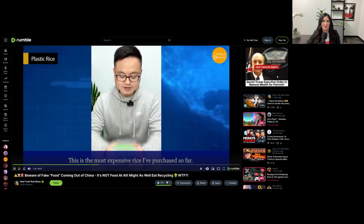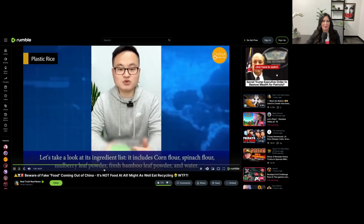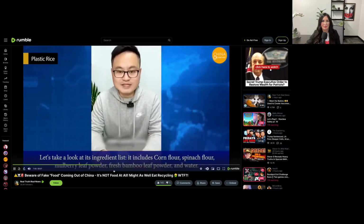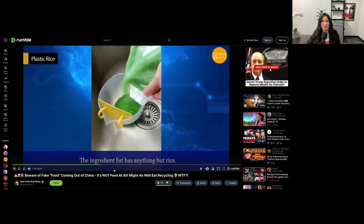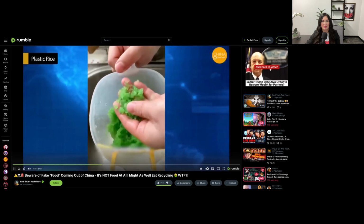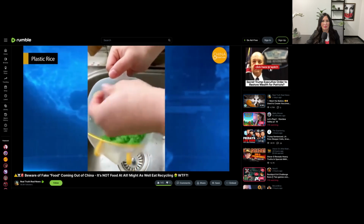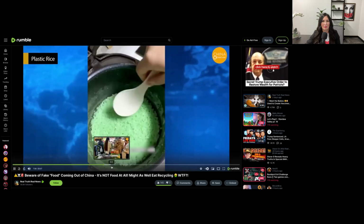This is the most expensive rice I've purchased so far. Let's take a look at its ingredients list. It includes corn flour, spinach flour, mulberry leaf powder, fresh bamboo leaf powder, and water. The ingredient list has anything but rice. The blogger mentioned that this kind of rice looks fresh after cooking, but its color is a bit faded. After cooking, it sticks together like glue, forming a solid mass.